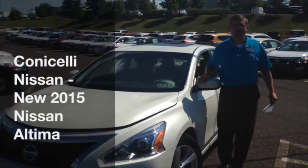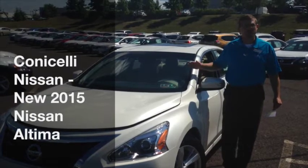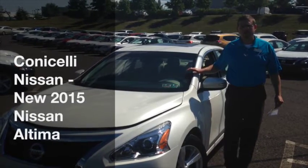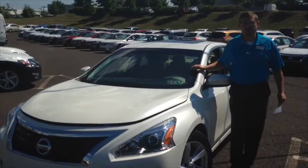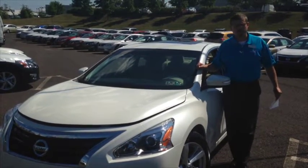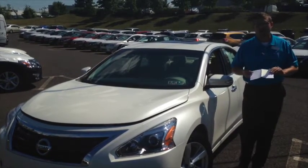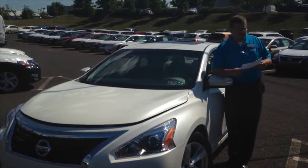Hi, Andrew Diem here with Conicelli Nissan, and today I'd like to present to you the 2015 Nissan Altima 2.5 SL. We have just started to see the 2015 Altimas arrive, but a few minor changes from 14 to 15, I just kind of wanted to go over some of these minor changes.